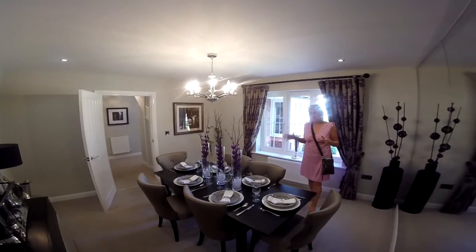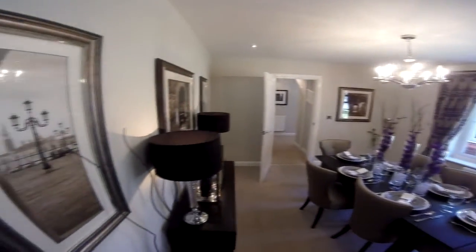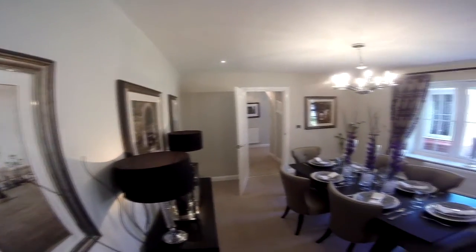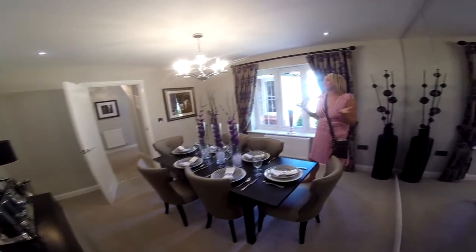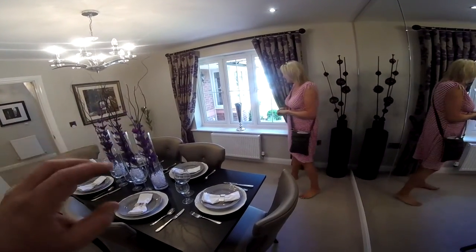There is a dining area in there. So this room actually could lend itself to many different purposes, couldn't it? It could, yeah. Another lounge, a games room, playroom, whatever. It is. And I love the radiators are very discreet.